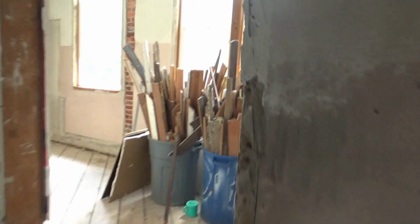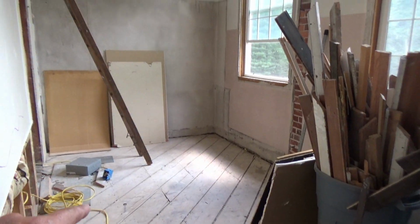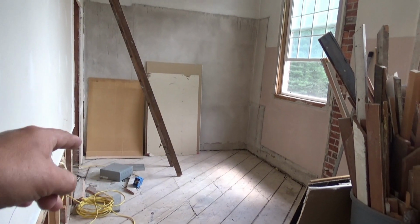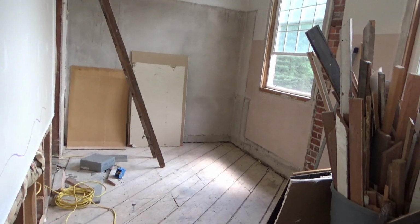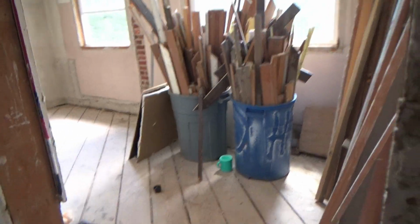There's that. And then this closet's already been opened up. So this was a mirror image of what I just showed you in the other room, with the dividing wall removed, so it's quite a space here. Could be a huge bathroom or something, but we'll see how that goes when I get into the design. So again, and this is the entryway, which is just beautiful.